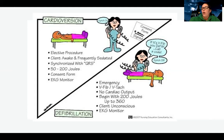So what I have to do with cardioversion is sync with whatever rhythm they have. I have to synchronize my machine to that so that when it shocks, it's not shocking during that rest period or that filling time. Because remember what I said, if you try to have a heartbeat happen in the middle of that resting period, it can throw the whole system off and their heart can completely stop. So we use lower energy, about 50 to 200 joules, and we're going to monitor closely. And sometimes we have to do it a few times for it to work.